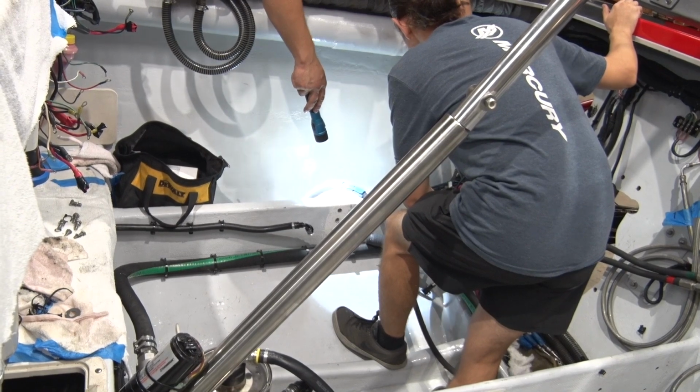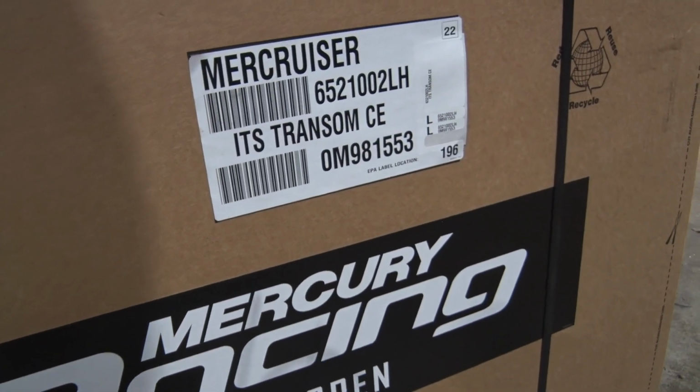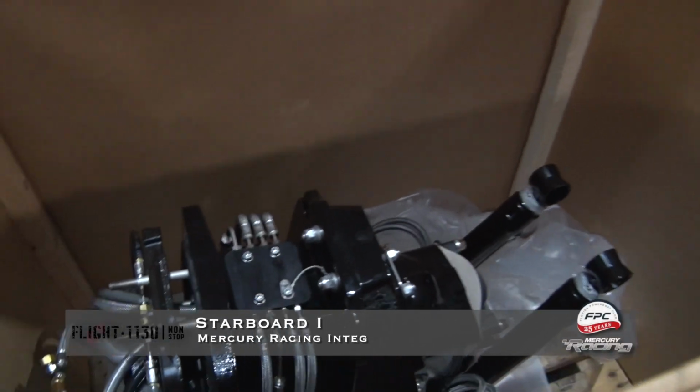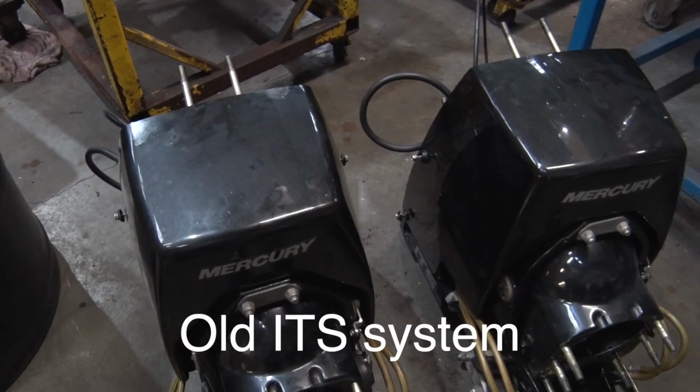Well, we have opened up most of the boxes, and believe me, there were many, because we had the tabs that were all boxed up. We had the new Bravo drives. We had the ITS, which we're now looking at getting out of the box. Of course, that's the integrated transom system from Mercury Racing, which essentially does a couple of things.